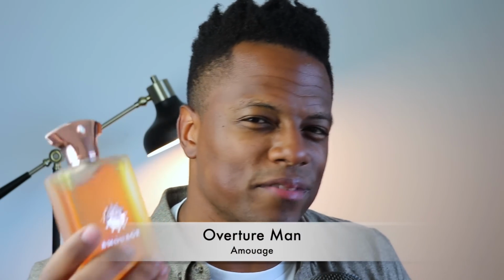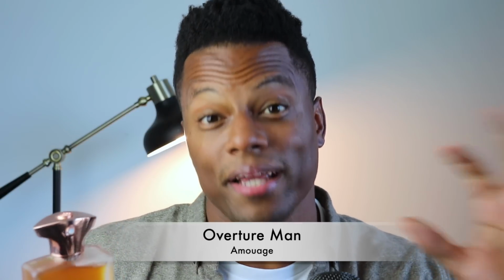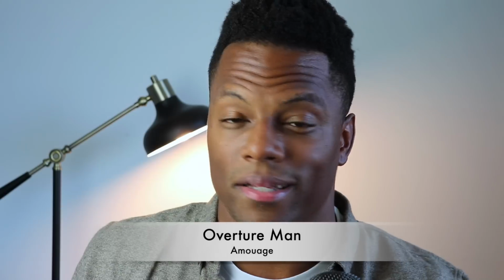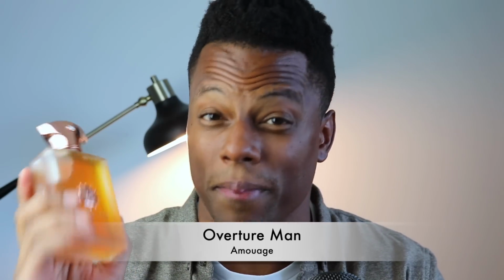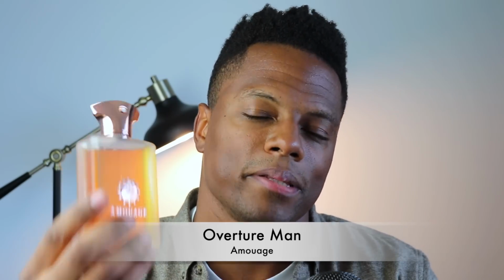Honestly, the opening of this fragrance is one of my favorite parts because it has this splash of bright grapefruit, almost tart, mouthwatering, that kind of welcomes you into this dark, boozy, animalic, smoky, sweet, rich fragrance that is so confident. If you want to turn heads, if you want to make a statement similar to Tuscan Leather, this will help you do that, but please sample first.